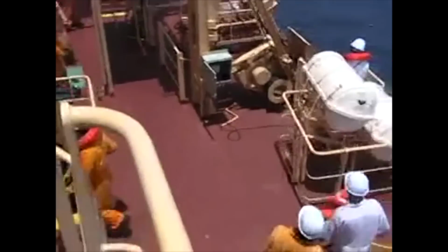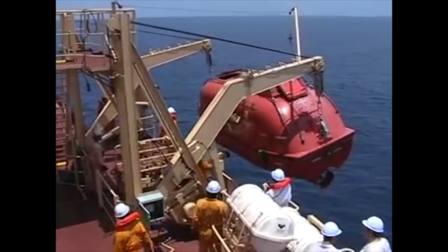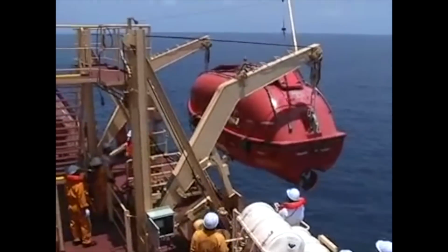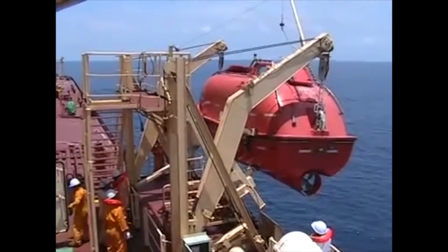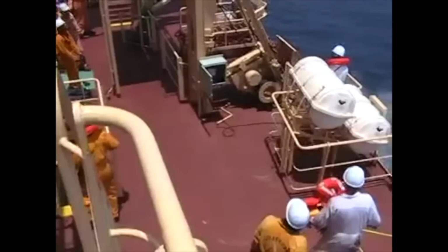The lifeboat gets close to the crane's peak, and the crew members reach out to grab it. It's almost within their grasp, but not quite, so the crane operator tries to pull it a bit closer. However, things take an unexpected turn when the cables suddenly snap. The boat tumbles back into the water, and the video abruptly cuts off.